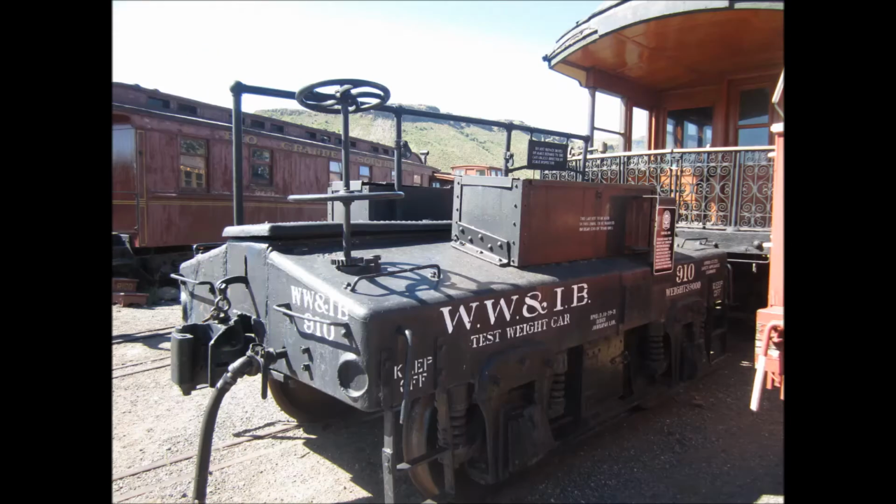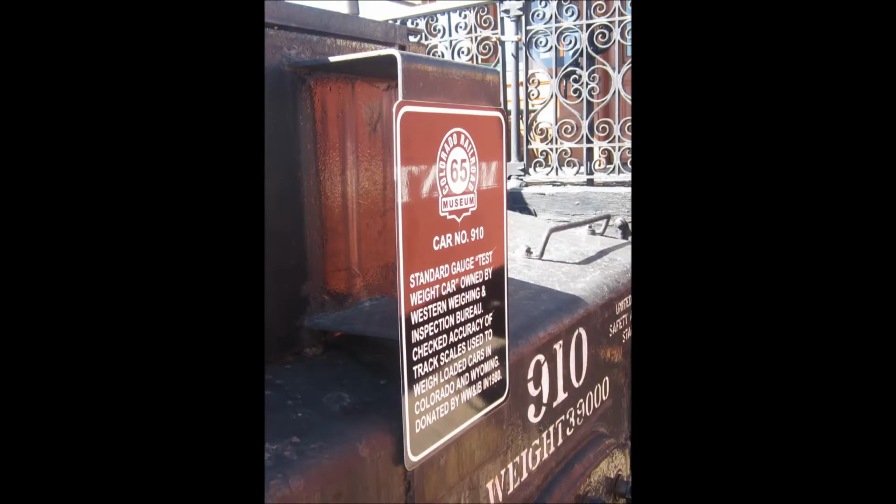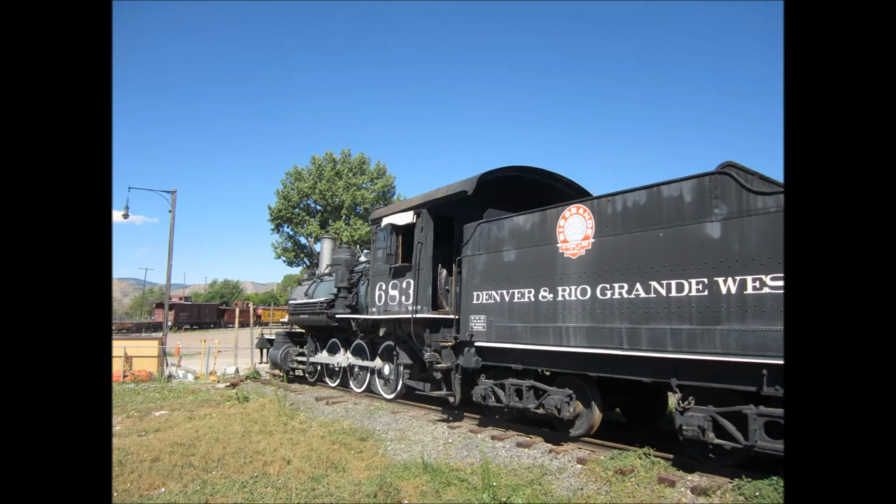This car is Western Weighing and Inspection Bureau number 810, a scale test car. It was hauled around to many different rail yards for testing their scales. This is Rio Grande number 683, a standard gauge 280. It was built by Baldwin in 1890 as number 583 and is the only surviving standard gauge Rio Grande steamer.